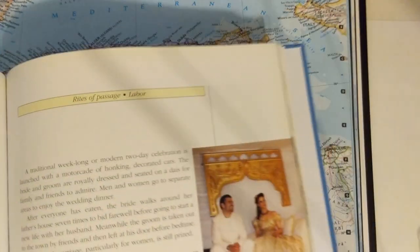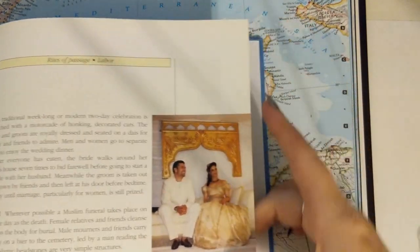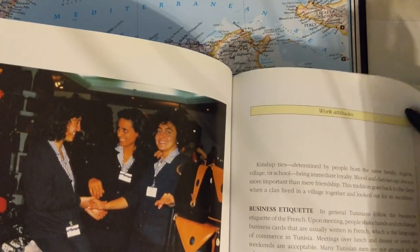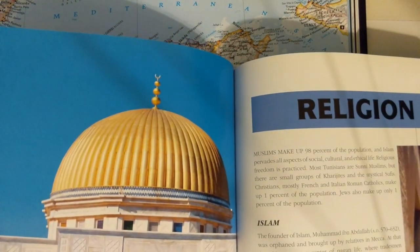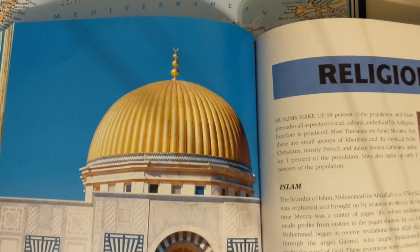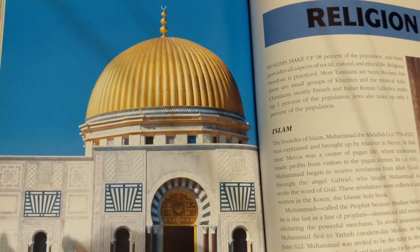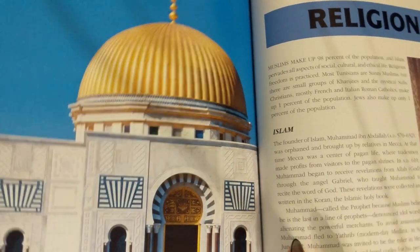And then these books always contain examples of what weddings, like wedding attire, looks like. This is a westernized wedding. So gorgeous. And some sales staff out of silver. How beautiful. Mosque in monastery. Gorgeous. Look at all this intricate work in the walls. That's so pretty.